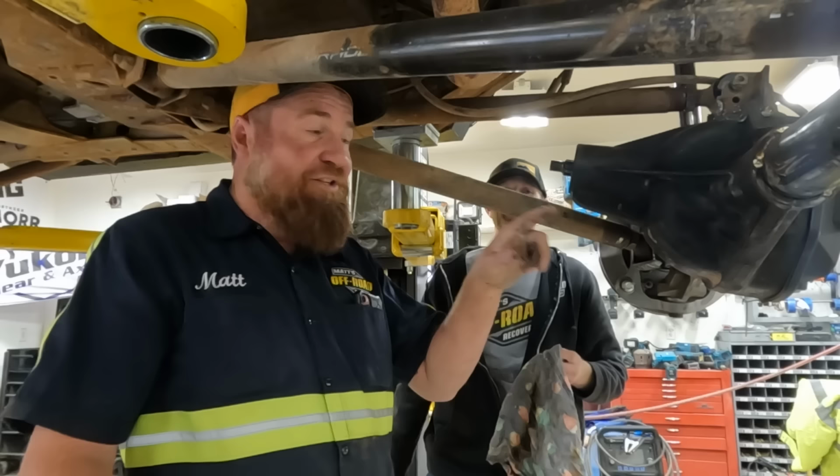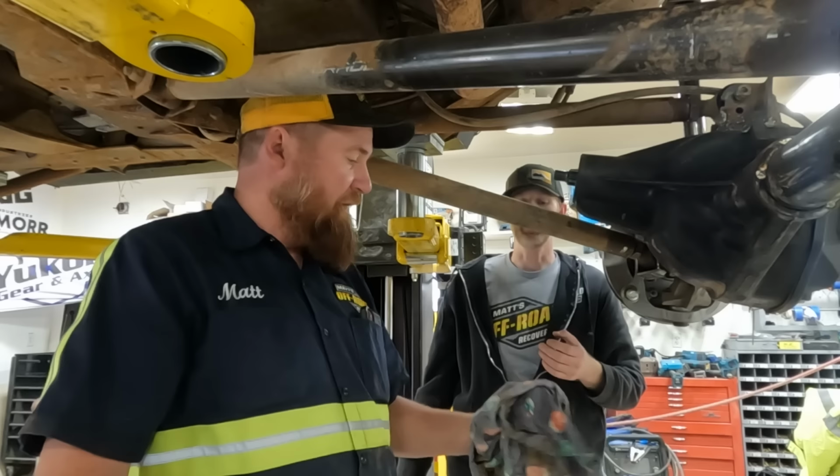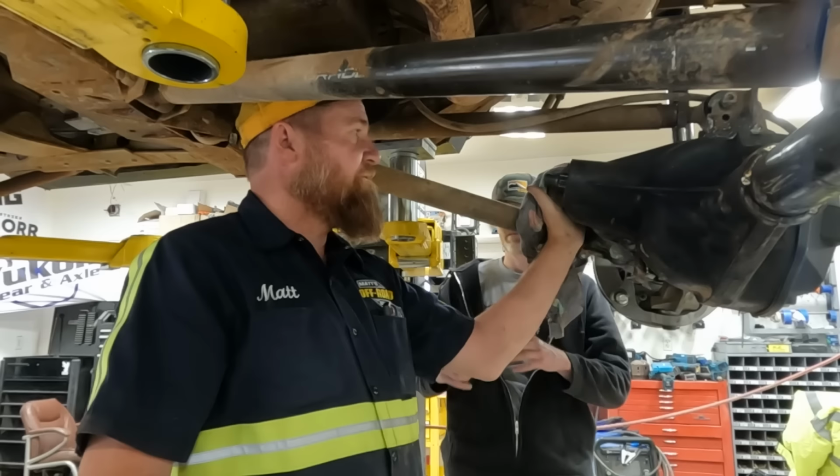So there's a reservoir right here that has to be full of oil to lubricate these pinion bearings. And if you just fill the differential and drive down the road, it might be a while before this bearing sees any lubrication. So I always like to leave the seal out till I'm ready to fill the differential, and I fill this spot first.